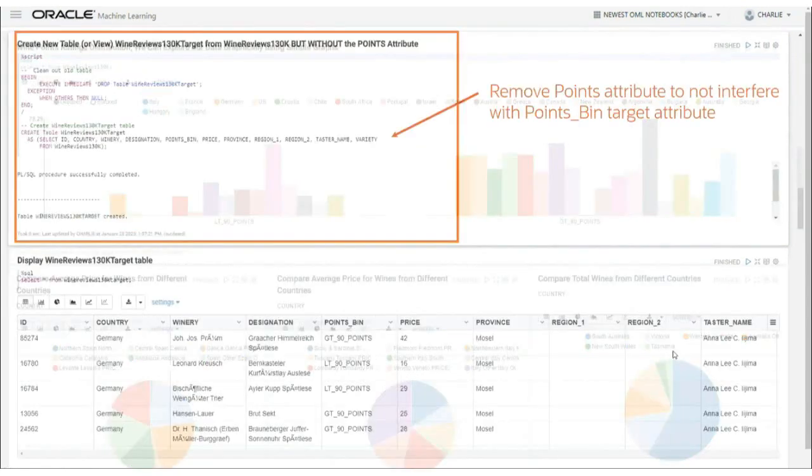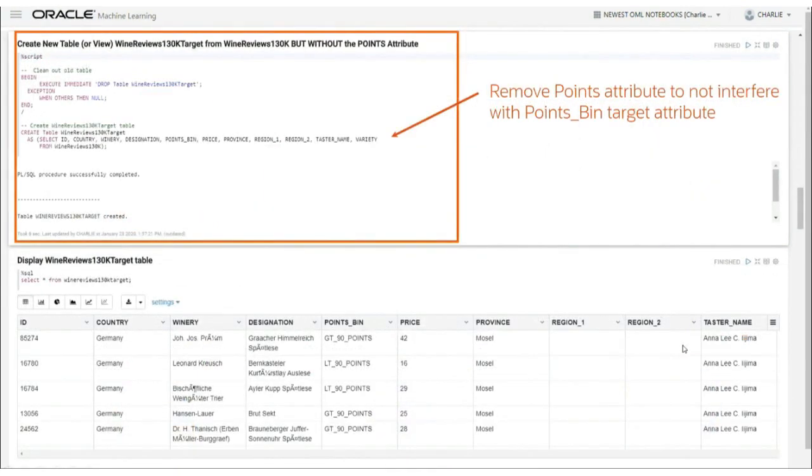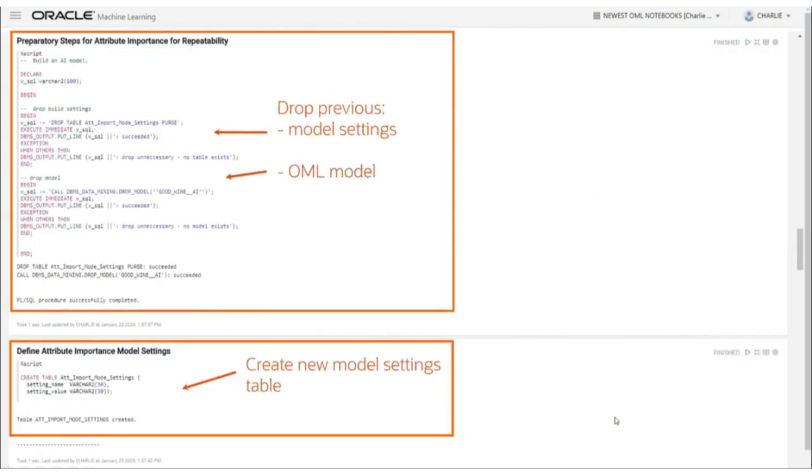Going a little bit further, what I want to now do is start doing the machine learning. And if you remember, I had the points, 75 to 100, as an input variable. I need to remove that. So I'm going to create another wine reviews 130K target table where I'm using the target field points binned, and you won't see points. So I want to remove the points attribute so as to not interfere with the points bin target attribute. Otherwise we get sort of circular predictions. I want to view the results. I see there's my data. There is no points, just points binned. There's the price and there's the other information that's in here.